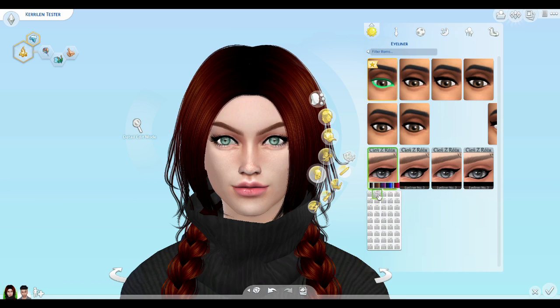You guys can kind of see there's different colors, which I don't see myself using anything but maybe brown and black. I like brown eyeliners because they are more natural looking. I know eyeliner's not really natural looking per se. That's just my personal preference. But as you see, there's a bunch of different colors. I'm just gonna kind of start clicking willy-nilly.